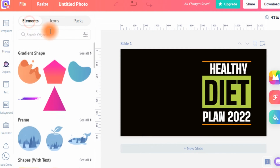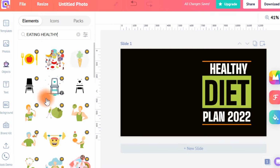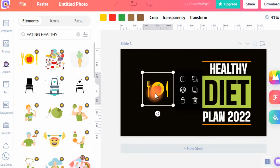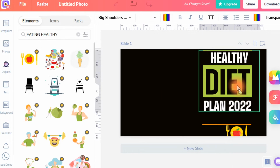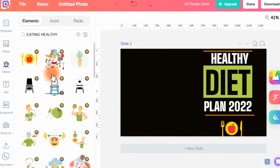At the elements, you can find different objects. So let's say eating, for example, health. And it's going to show you related images to eating healthy, and you can choose one of these. I'm just going to get this one and put it over here. Just to give the people the idea. So just like this. Now guys, we need to put something on the background because we don't want to leave it like this.